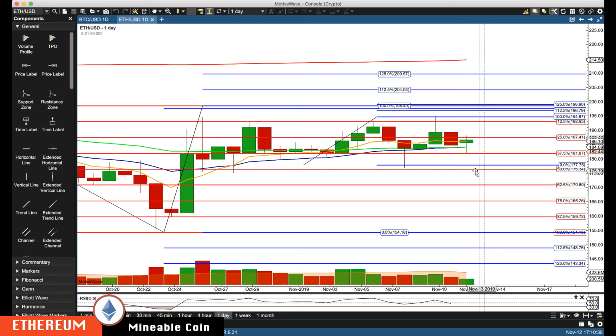Otherwise, it's just range bound, and the only thing you can do is, if you're an active trader, as I said before, trade the range. We're not advising anybody do that, and this is for educational purposes only.